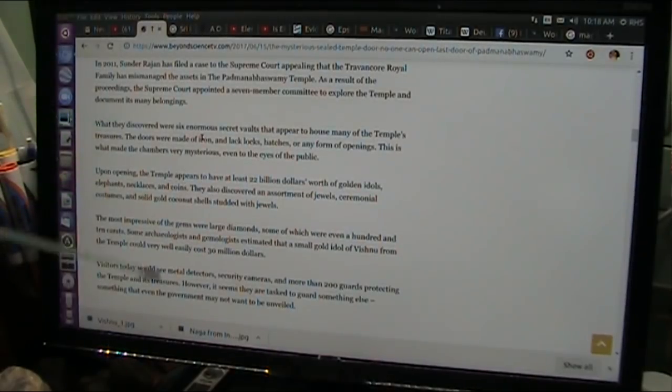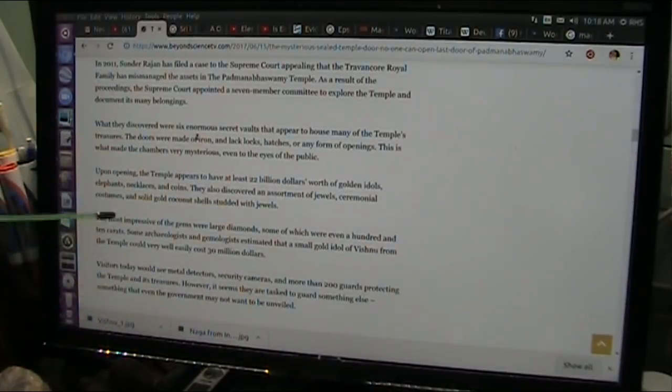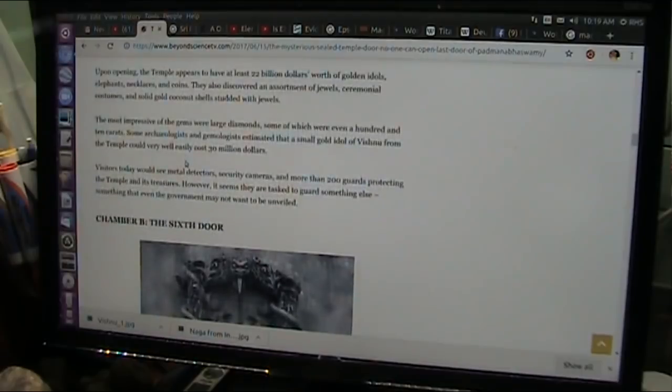I'm just going to sort of quickly go through it. Upon opening the door, at least $22 billion worth of gold idols, elephants, necklaces, coins, assorted jewelry, ceremonial costumes, solid gold coconut shells studded with jewels were discovered. I mean, and the diamonds, just gigantic diamonds and so forth. So now it's well guarded.